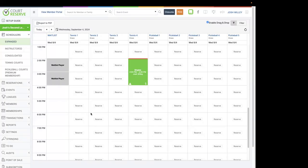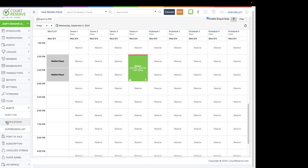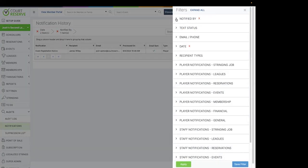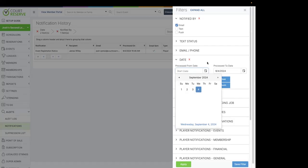Yeah, so if you've already sent email system notifications out to your members and you want maybe just a reference of what that's going to look like, we can take a look at the notification audit log in your organization by going to audits on the sidebar and then looking at notifications. So this would show us really any notifications that have been sent based on the filters that we apply here. Let me remove my date filter so we can see a little bit more information.